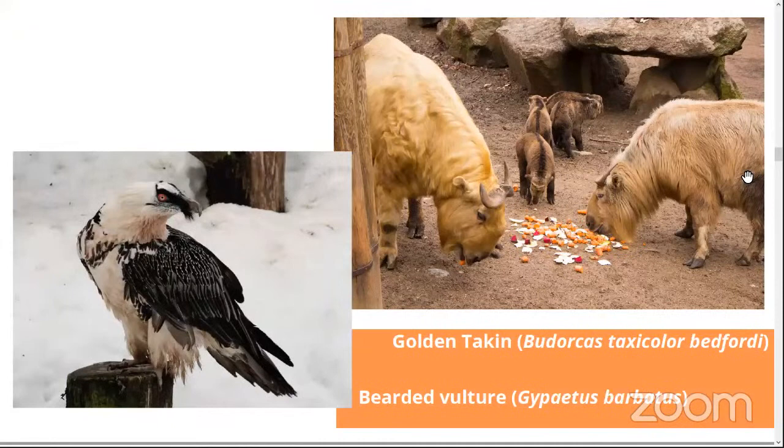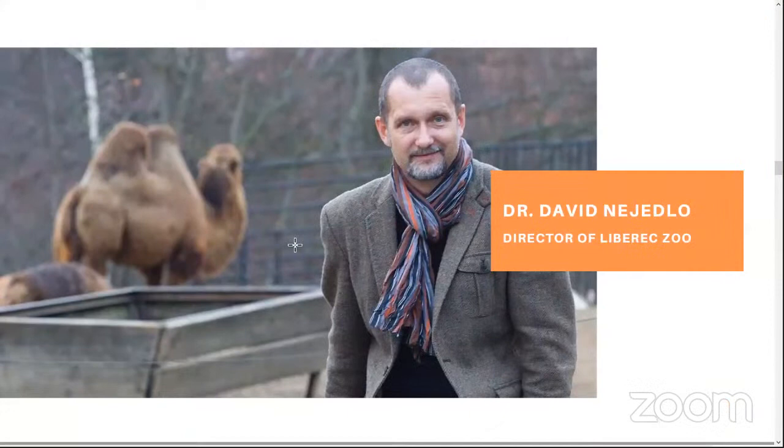And now we moved as a zoo, or thanks to all the things we've done before, we are now successful breeders of many species. Almost all species we keep successfully breed, for example, golden takin or the bearded vulture. Later, we will talk about bearded vultures as well, because it's one of our flagship species at our zoo, and it's also part of in situ conservation projects with reintroduction and rewilding in Europe. And now we have moved from history to nowadays.